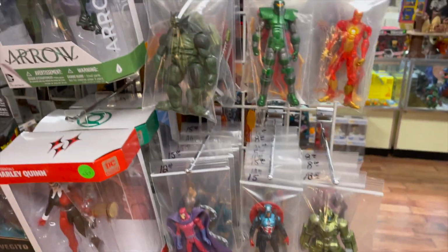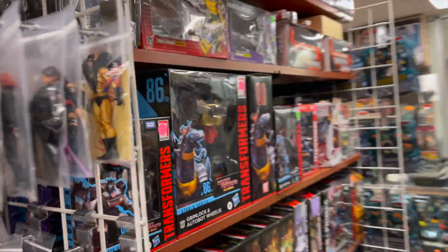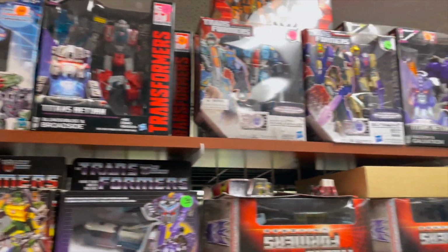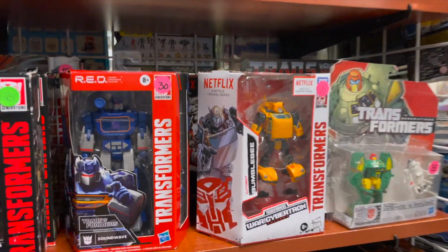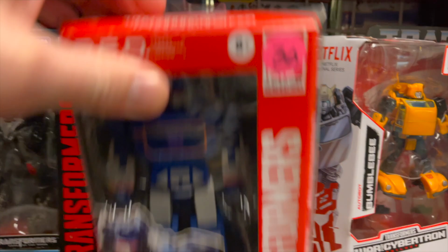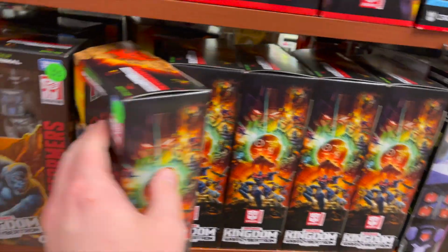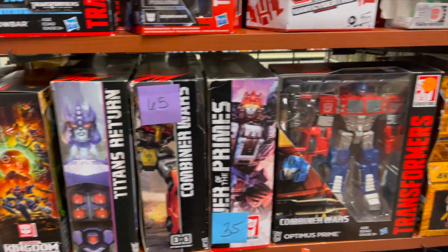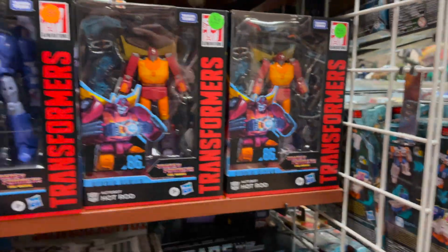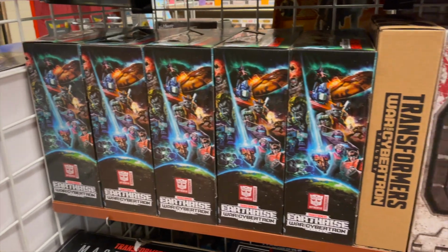Got a lot of 3.75 inch stuff here. Like there, the Grimlocks. Bumblebee there. Red, Starscream, I mean Soundwave. Got all the Kingdom figures it looks like here. Same thing for Honda. Lots of primals. I'm worried about the turret because it does say sold out. Pretty good prices on these too. $35 from a secondary market standpoint. Always better, obviously, if you find a retail, but if you can't find a retail, that's a pretty fair price.